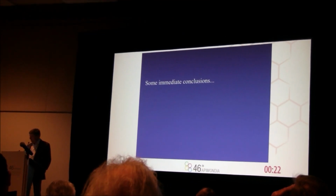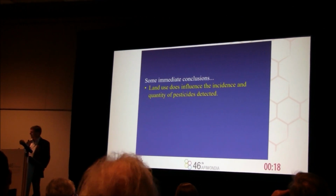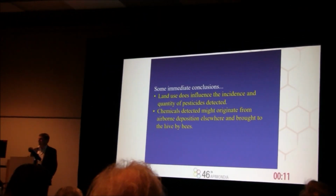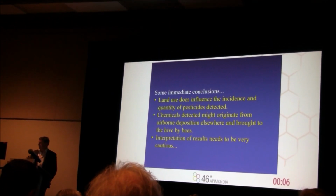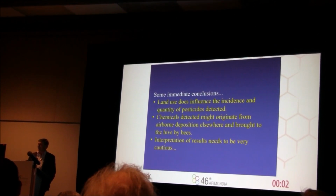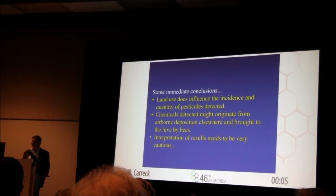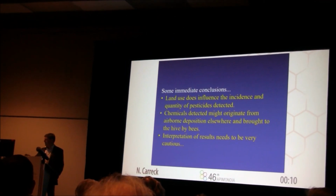So, very immediate conclusions. We do get differences between the land use. The organic sites seem to have lower incidence than the others. These chemicals really could have come from anywhere. And the key thing for us, our responsibility, I think, is that we need to be very cautious about how we interpret these results, particularly when telling the beekeeper that, okay, over the course of the season you had 15 different compounds in your colonies. What does that mean? The so what question is very important in these sorts of studies.